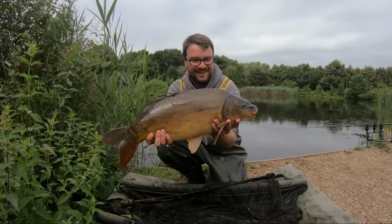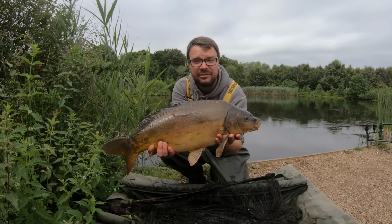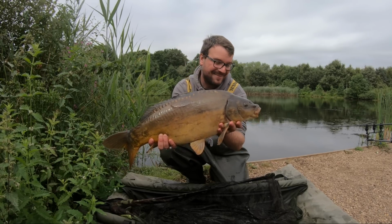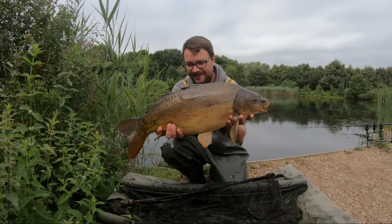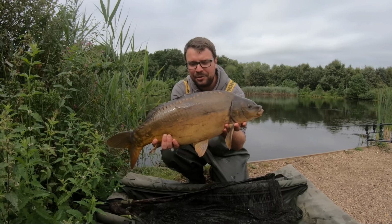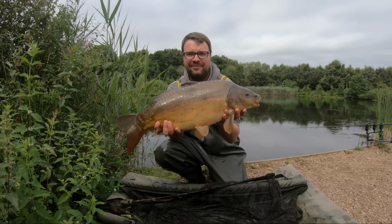Gosh, that's 5 of them, all on the D-rigs and bottom baits. None of them on the pop-up source solid bags. Man, that is so cool. Right, as I said, I'm not going to cast that rod back out. I'm going to have a slow pack up. Still got 2 rods in play. But yeah, that is pretty cool.